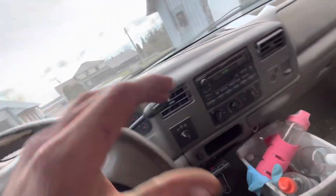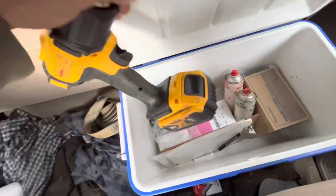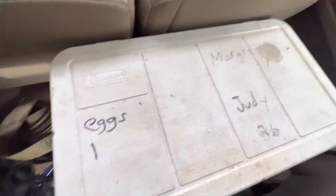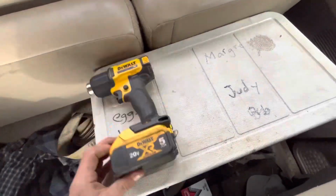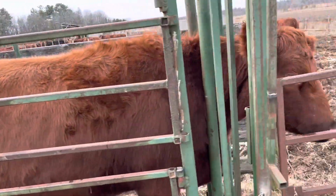Now we're just gonna come have lunch, and I'm gonna get another battery for my heater here. This thing works really good. It just eats the batteries. So we'll change that out. All right. So Jenny's in the chute now.